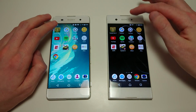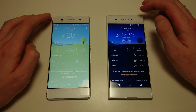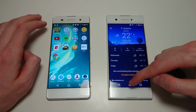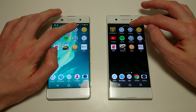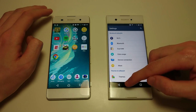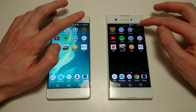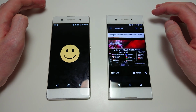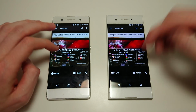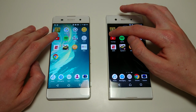Next up, we got Weather app. So pre-installed app here. Even for some basic stuff, you're seeing here the XA1 pretty easily winning. Settings next. Again, XA1 pretty easily winning settings. iFunny. And I think you guys are starting to see a theme here. And we do have a lot more planned after the app opening, but let's just get through that first.